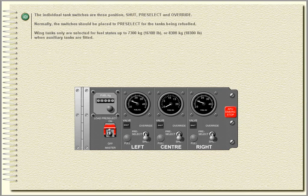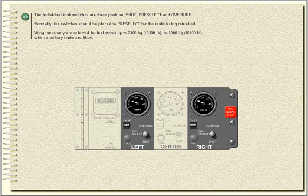The individual tank switches are 3-position: shut, pre-select and override. Normally, the switches should be placed to pre-select for the tanks being refueled. Wing tanks only are selected for fuel states up to 7,300 kilograms, 16,100 pounds, or 8,300 kilograms, 18,300 pounds, when auxiliary tanks are fitted.